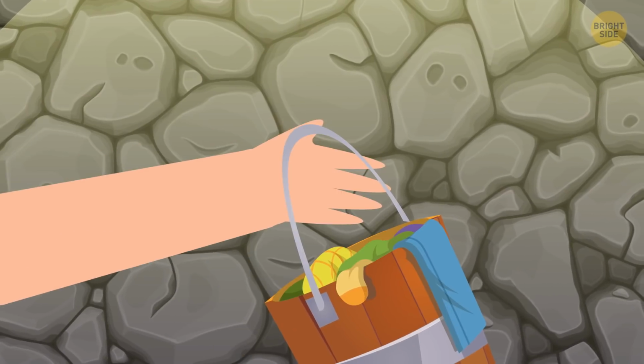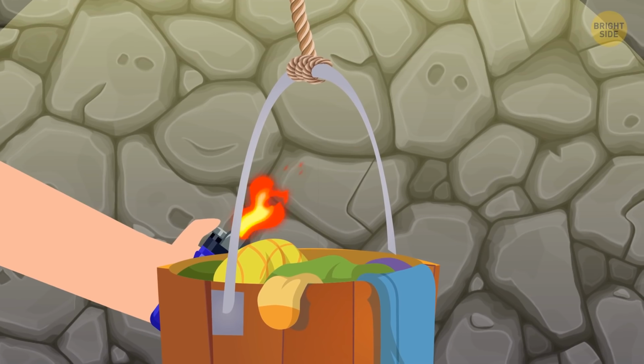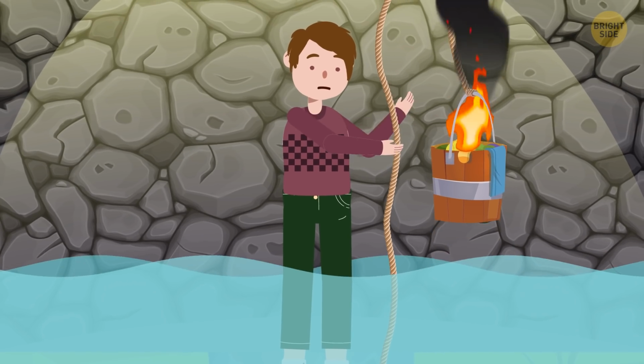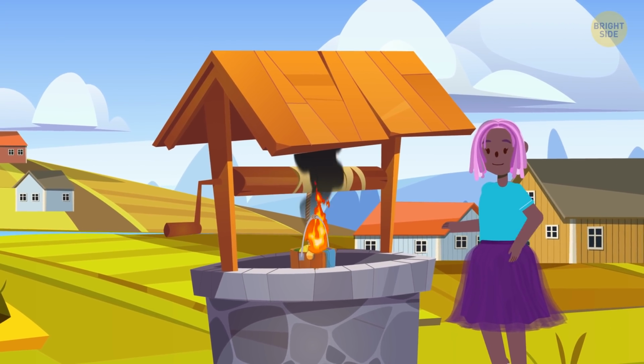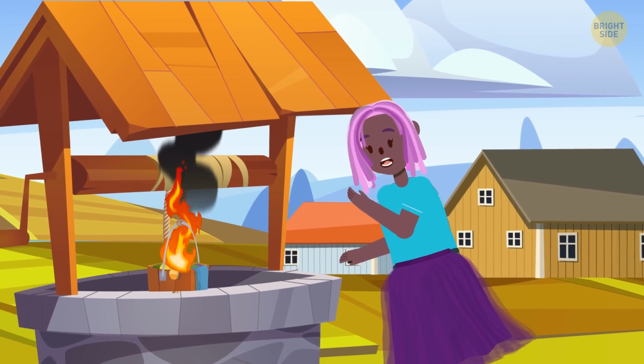Shove the clothes in the bucket, tie the bucket to the rope, and light the clothes on fire. Then quickly hoist the bucket up. Chances are, in such a small village, someone will see the smoke and run over to help you.